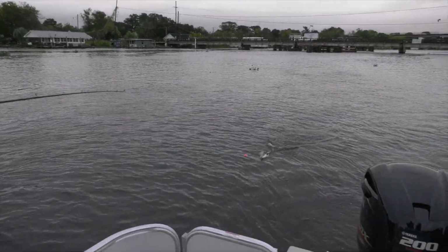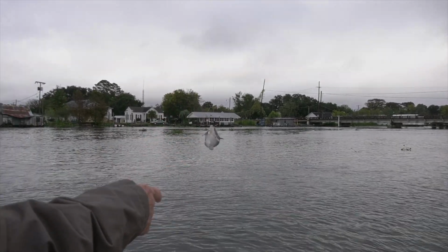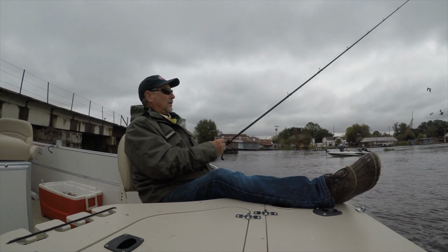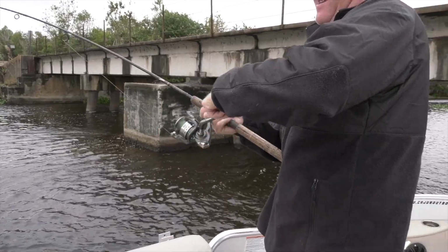We got us a bunch of school cats right here. Fishing under the birds. There's some pelicans back there. Fish leg up, about a 45-degree angle so you can set the hook. Let's see what you got, Clyde. Good fish. Good looking fish.